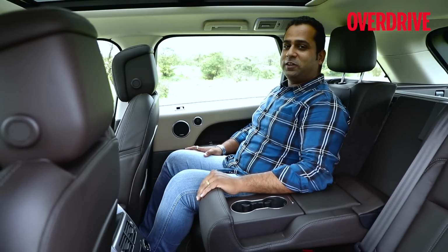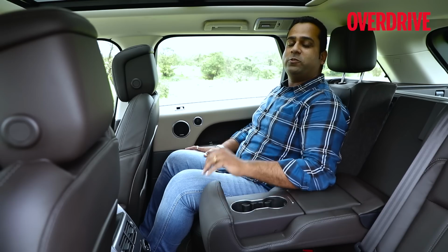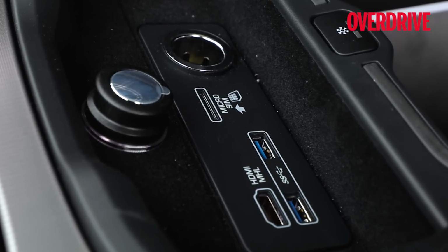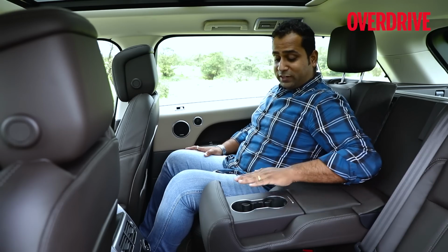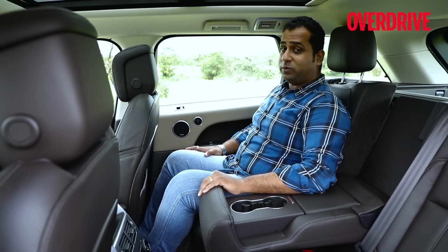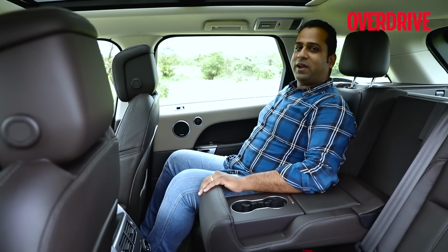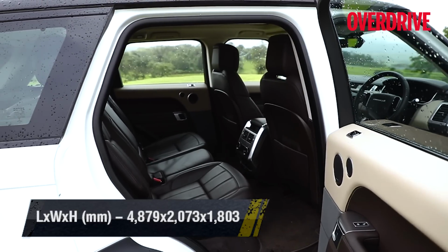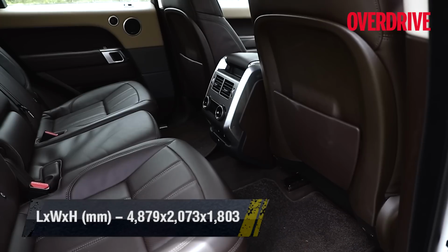If you like to be chauffeur-driven, the Range Rover Sport's backseat is also a nice place to be in. You get 2 USB ports, a 12-volt socket and a charging socket as well. Of course, there's a nice, large armrest with cup holders. But the bigger highlight for me has to be the fact that I can also recline the seat back a bit. Not just that, the seats are well contoured too, which makes them extremely comfortable to sink into.